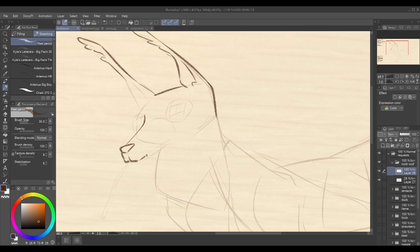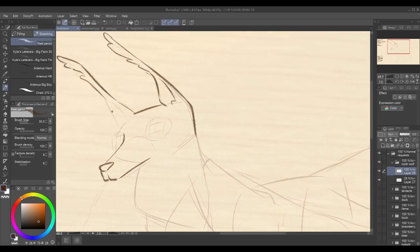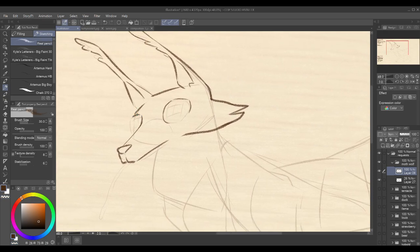This is more of a dog than a wolf. I guess wolves are kind of like dogs. That's fine. Maybe if I give it some scruff, like, instead of cutting it off there. Because right now it's giving me Neopets vibes, and I do not want that. I was a Neopets kid, but this is not a Neopet. This is a Moth Wolf.